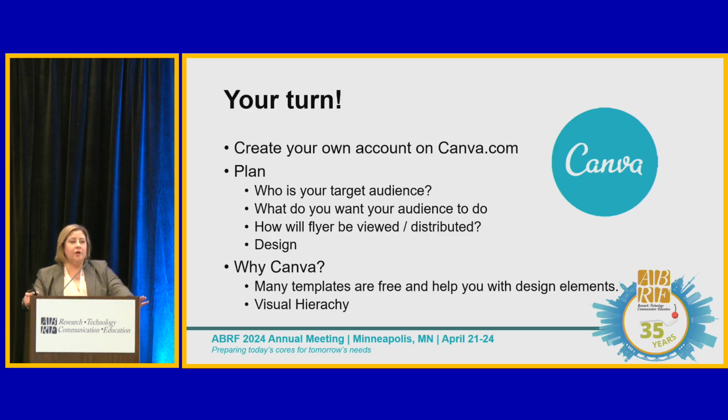Do not get overwhelmed with the design. The reason I like Canva is because they take that design thinking out of it, you don't have to worry about it, which I think is super important. If we're starting from scratch, we get really overwhelmed, thinking, oh, the design has to be a certain way, it has to look good, I want it to look professional. Canva does it all for you.